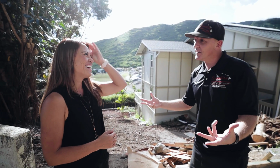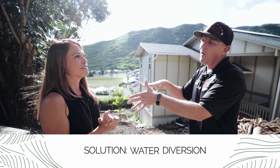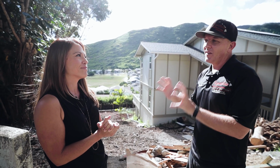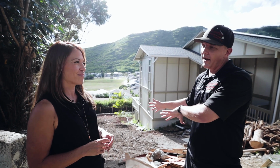Because there's a solution to all that. It's called water diversion. Okay. You could raise the landscape next to the house, diverting the water away. You could put in-ground systems. You could have landscapers do things. There's a lot of things, and you've taken those steps as we could see the yard behind us. You've started diverting the water away, and that's A+ for you.